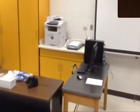Our computer lab is equipped with approximately 30 computers. Twice a week, students will be brought to the computer lab to work on our new typing program, Type to Learn. Students will also utilize the lab for various assignments and projects.